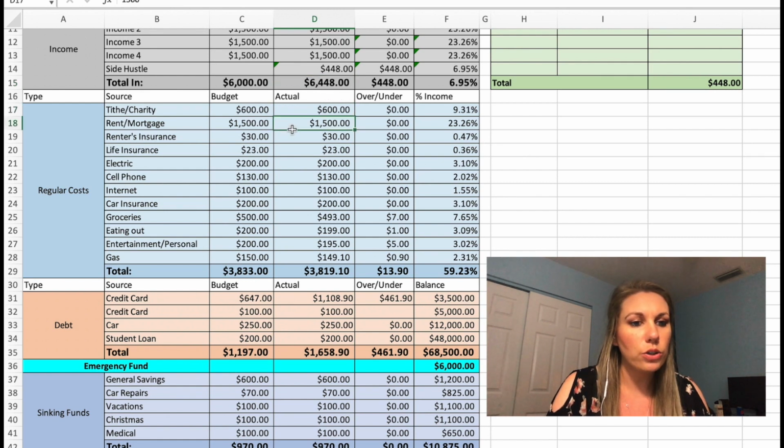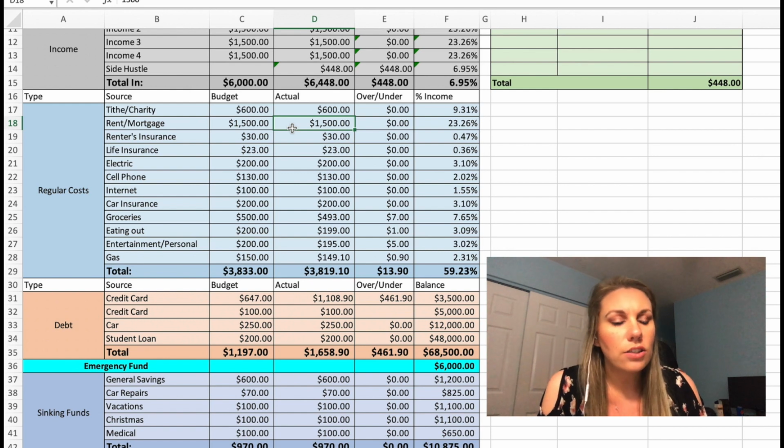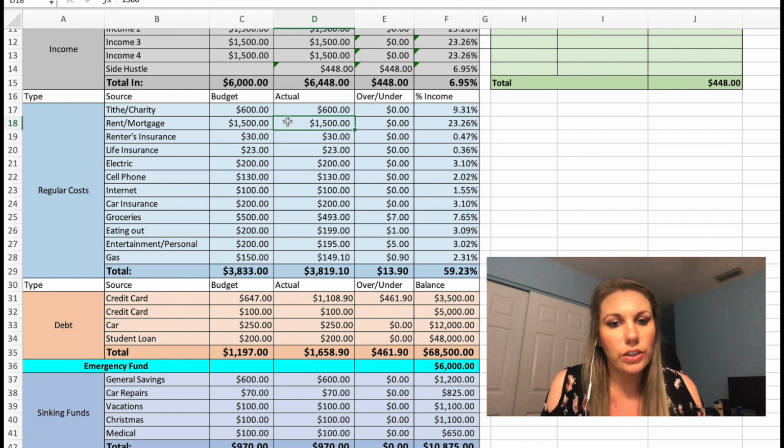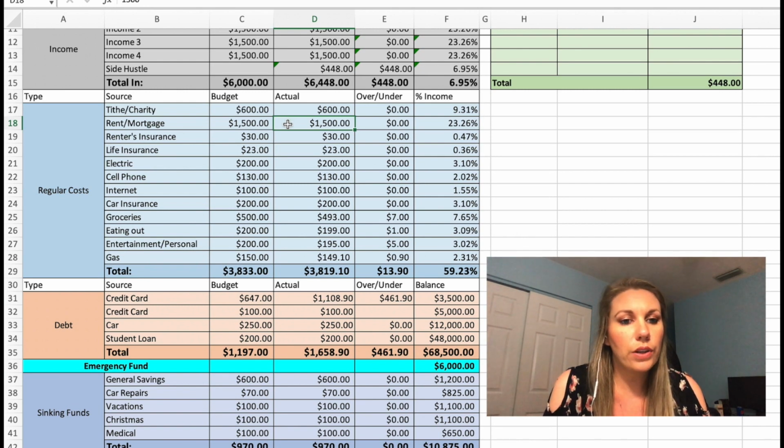Next is going to be rent or mortgage. I recommend that you don't have your rent being more than 25% of your income, your take-home pay. So for that, 25% would be $1,500 for rent. Renter's insurance, about $30 a month if you're going to be renting.